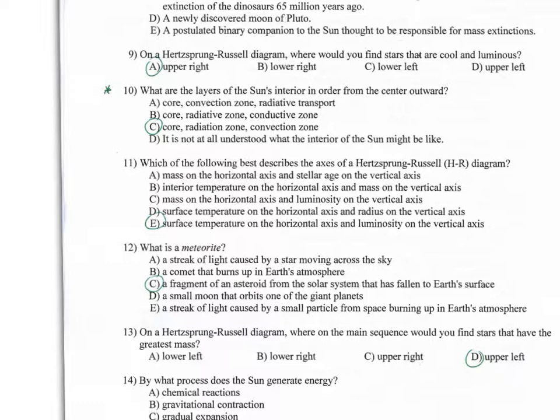Question 11, which of these describe an HR diagram? The best answer there is E. We have surface temperature along the x-axis, the horizontal axis, and luminosity on the y, or the vertical axis. Question 12, what is a meteorite? That is a little bit of either an asteroid or meteoroid that has survived the Earth's atmosphere and fallen to the Earth's surface. So C is the best answer there.